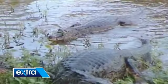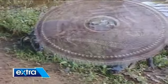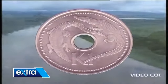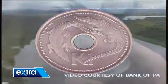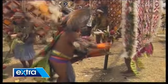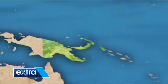liberty. The reverse design features two crocodiles, one saltwater, one freshwater, symbols of tropical forests and untouched nature wrapped in South Pacific coastline. The hole in the middle is similar to holes made in shell discs strung together for ceremonial necklaces. But just as the Kina bridges the Papua New Guinea of the past to the country of the future, the coin is also a global link between the South Pacific and the North Atlantic.